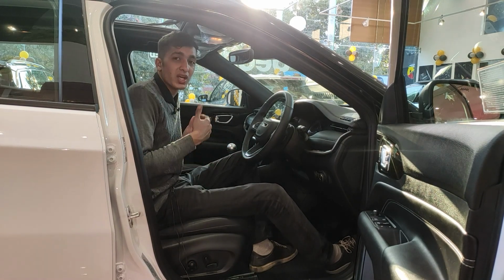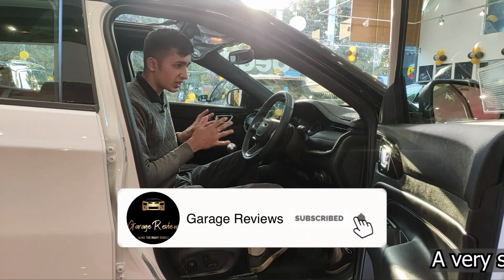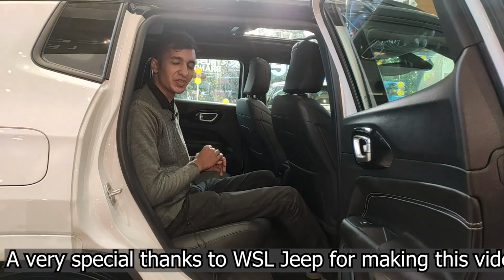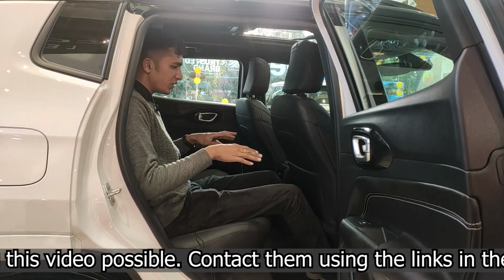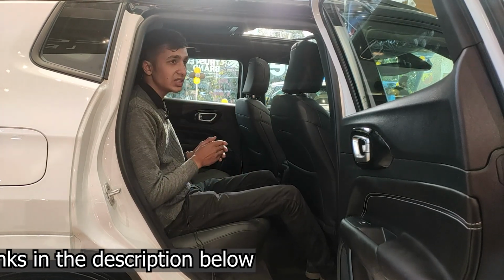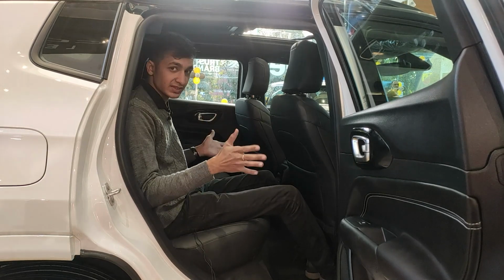The rear seats is where the story changes for a lot of the cars. Let's see if the rear seats of this car are comfortable or not. Let's move on back. Well, as soon as you sit over here, the story does not change at all. In fact, I would actually argue that the rear seats are more comfortable than the front ones, which is not the case for a lot of cars. This is actually the first car that I've sat in and said that.